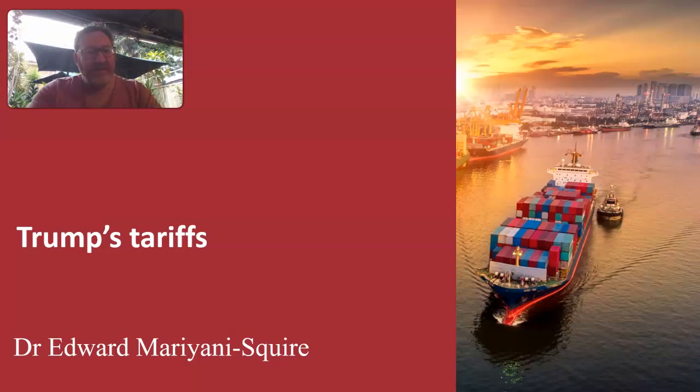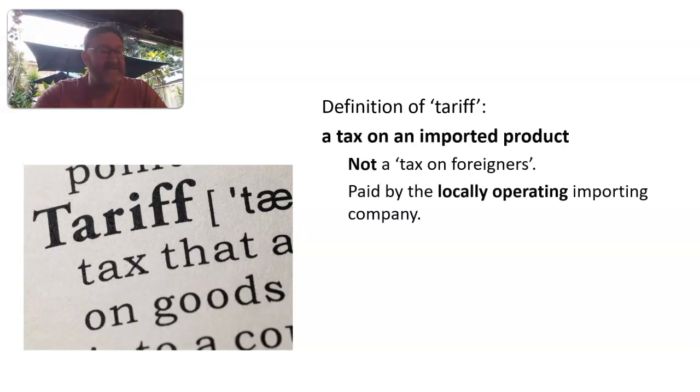Hi everyone. Let's have a quick little introduction to the latest tariffs that Trump has introduced. Before we go any further, of course, we need to quickly define what a tariff is. It's not a complicated idea. It's very straightforward. It's simply a tax that's imposed on an imported product.